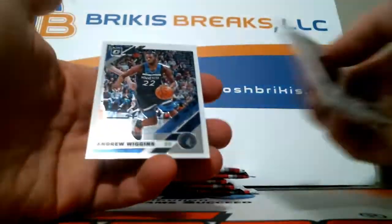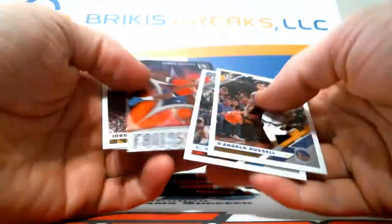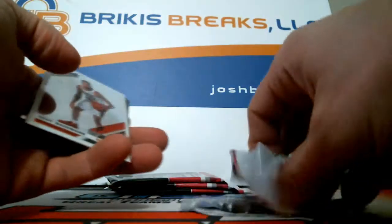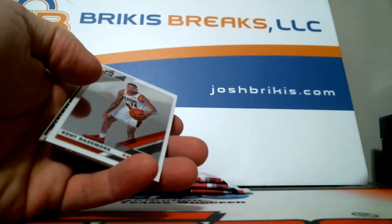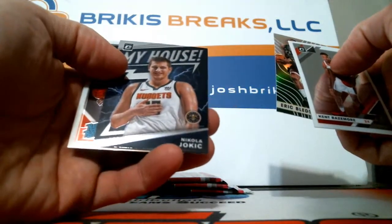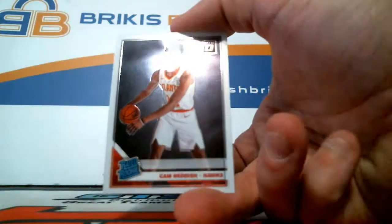Ricky Rubio insert. J. Brad, happy Thanksgiving, sir. James Harden on the insert. Yeah, we just did a Finest soccer for Sean S. Now we're doing an Optic Mega for K Blue. Eric Bledsoe on the insert. My House insert, Yochik. And Cam Reddish on the rated rookie. Cam Reddish rookie.